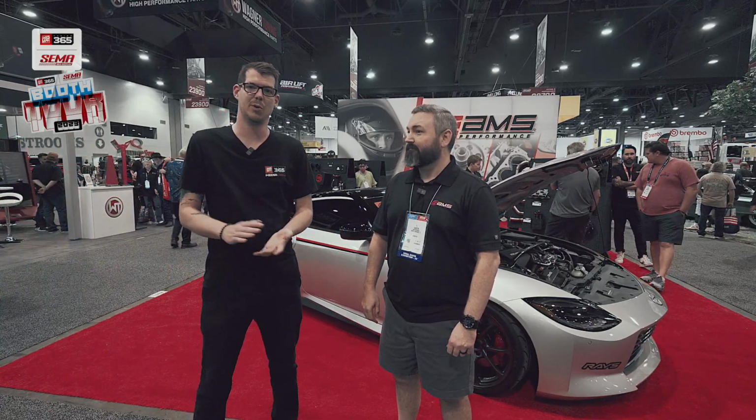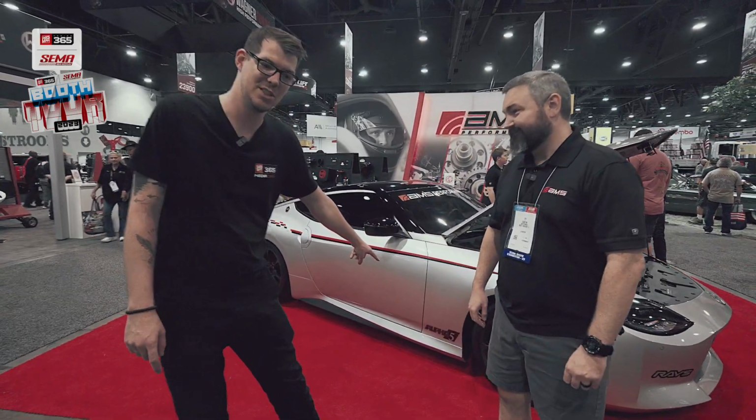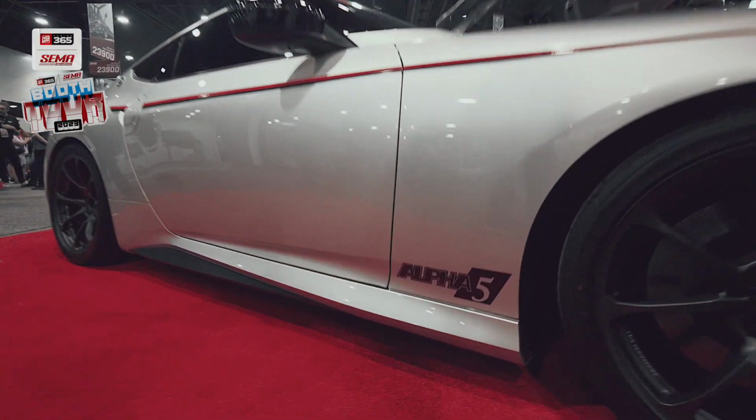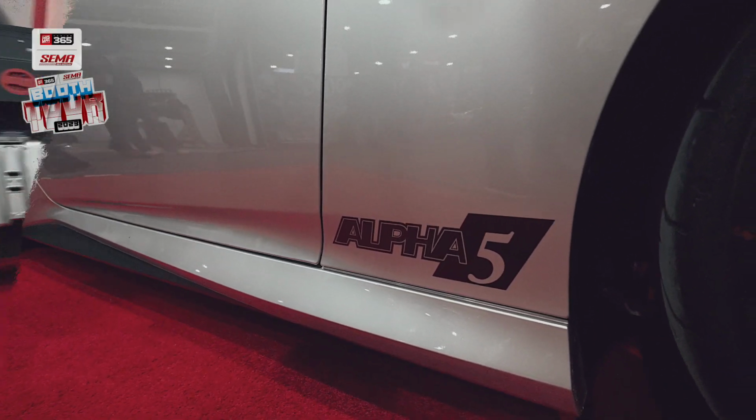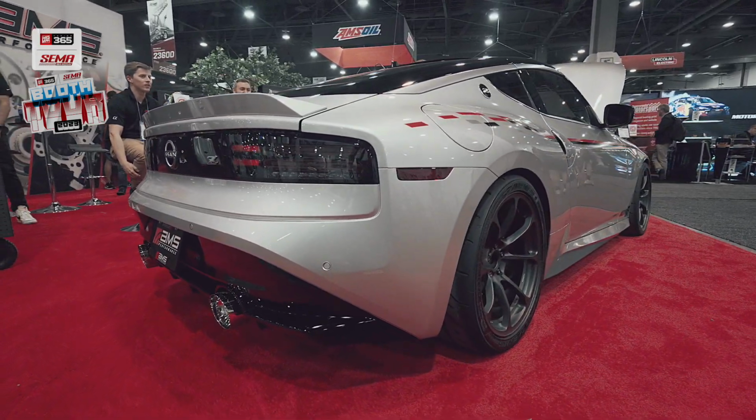If you're a longtime viewer or if you're a big Nissan fan, especially R35 stuff, that little symbol down there on the front fender, this Z, might look familiar to you. Is this the debut of this, or has this been common knowledge previous to SEMA? So this came out a couple months ago. Okay. This is our Alpha 5 package.